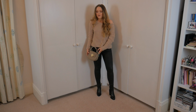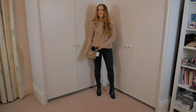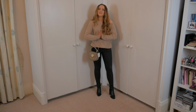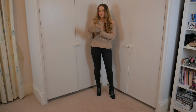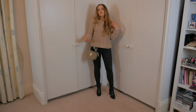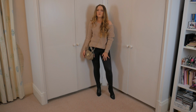What I would say is, with the bag, it's really quite long. The strap can't be adjusted, so it is quite a long bag. Obviously you can see I'm about 5'4", so maybe it'd be a bit better if you were a little bit taller. It obviously can be carried top handle, but because it's so small, I think I prefer it as a crossbody bag. But overall, two really nice pieces that are both a really nice nude colour, so really easy to style in your wardrobe.